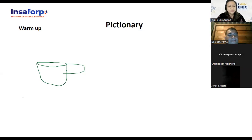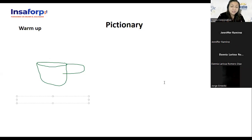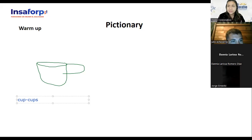Cup. C-U-P, correct. C-U-P, okay, cup. And what is the plural of cup? Good. Cups. Okay, very nice. Let's go over the next picture.